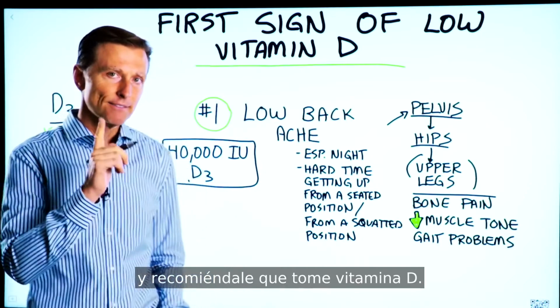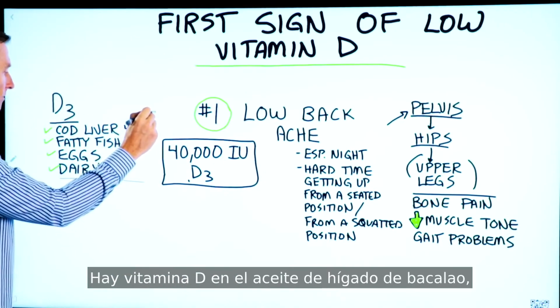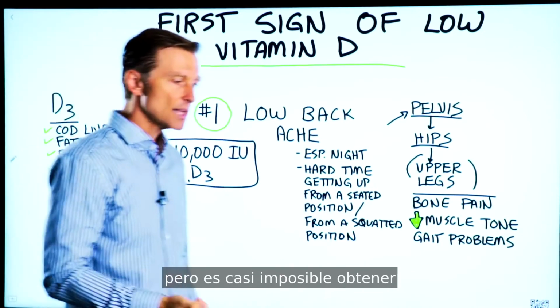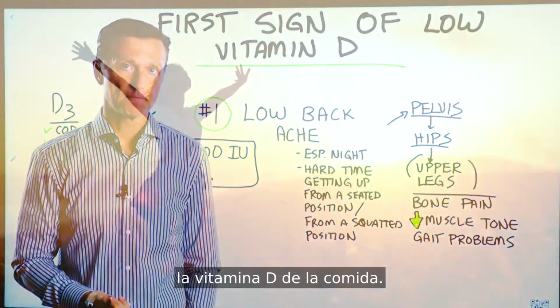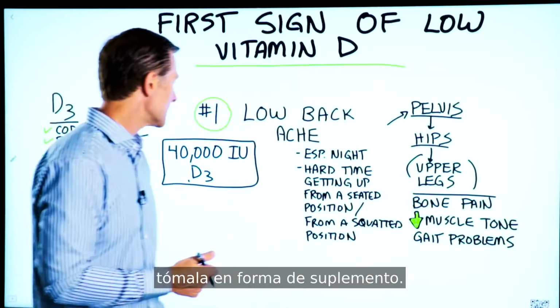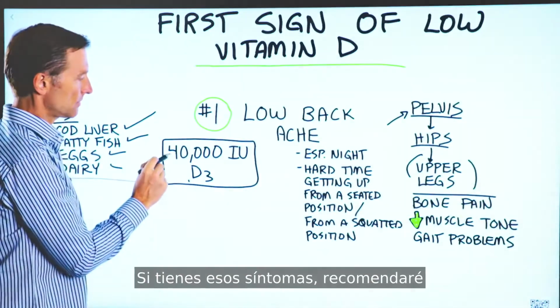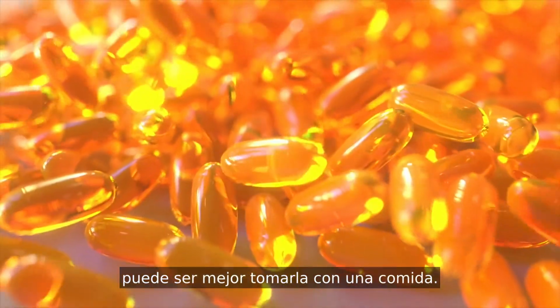Vitamin D is in cod liver oil, fatty fish, eggs, and dairy, but it's almost impossible for you to get your vitamin D from your diet. You need to get it from the sun, and if you can't get it from the sun, take it as a supplement. I'm going to recommend, if you have these symptoms, 40,000 IUs of vitamin D3. It might be good to take it with a meal.